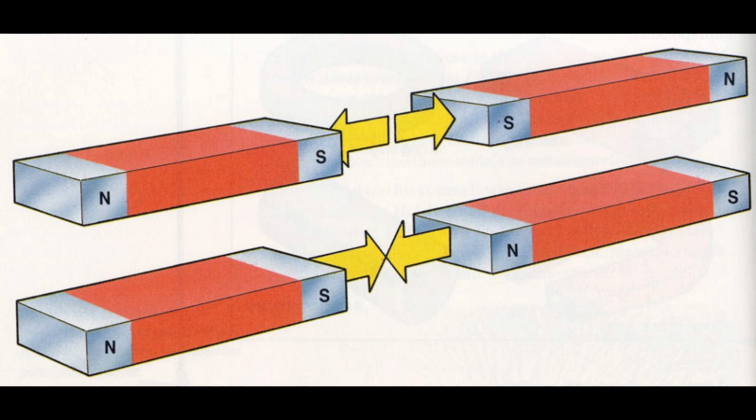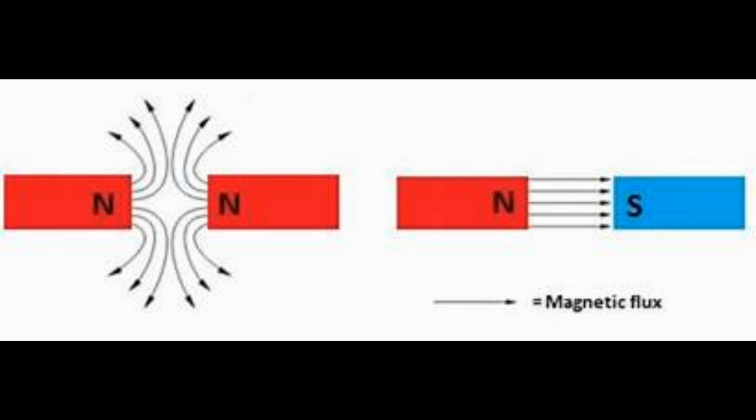First is the force of attraction. If you take two magnets, with two unlike poles, meaning one magnet's north pole and another magnet's south pole, or one magnet's south pole and another magnet's north pole, if those unlike poles are brought closer, they attract each other. This is called the force of attraction.